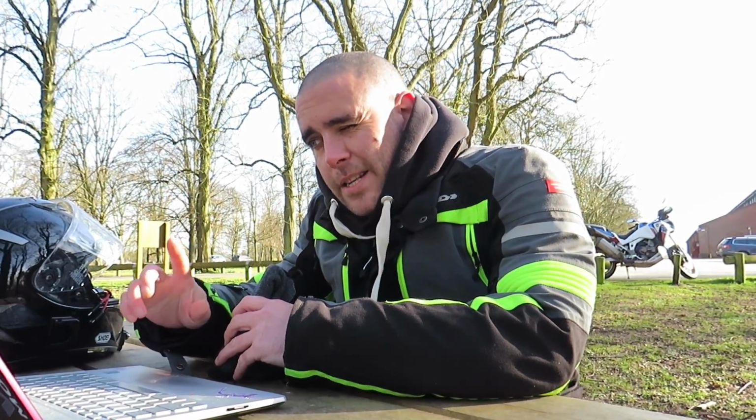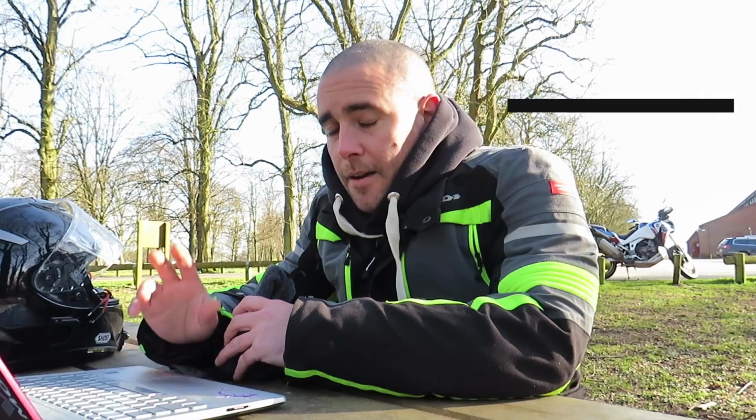Just want to add to that last question that the weights that we're stating there are the claimed Honda weights, which are curb weights, so will be with all of the oil and coolant, with a battery and enough fuel to ride it, but probably not a full tank.